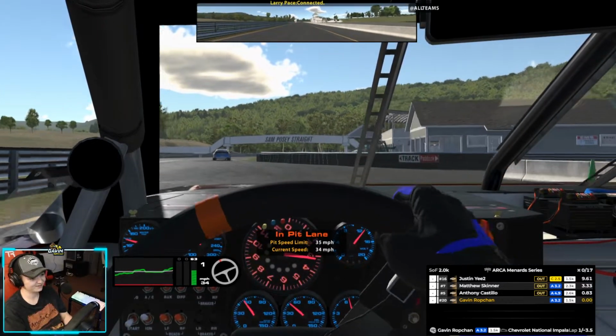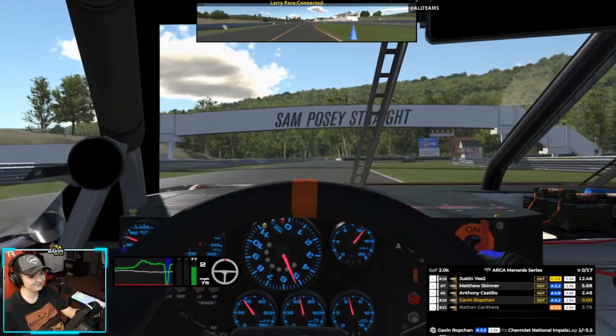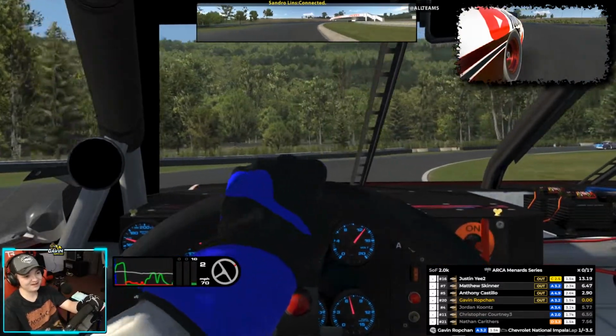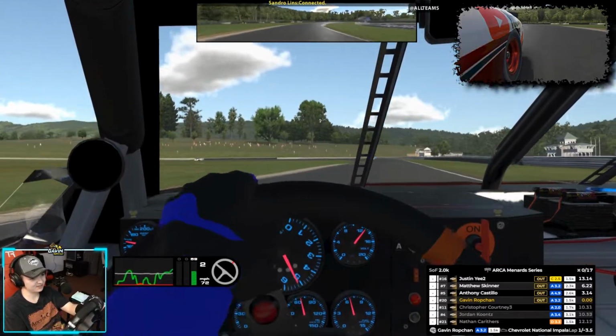We got Larry Pace in here. Super high iRating. So this probably is top split. Might be second split. I don't know. But there was a lot of people registered. This is the first race on Monday, 5:30 or 5:45, whatever, Pacific time.